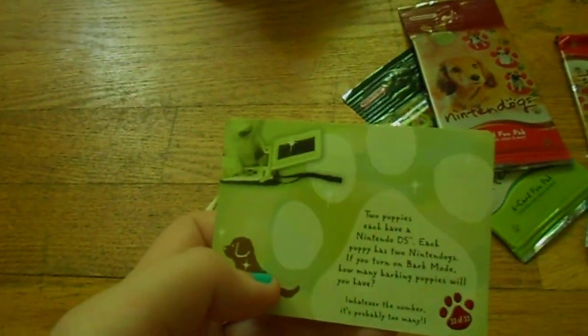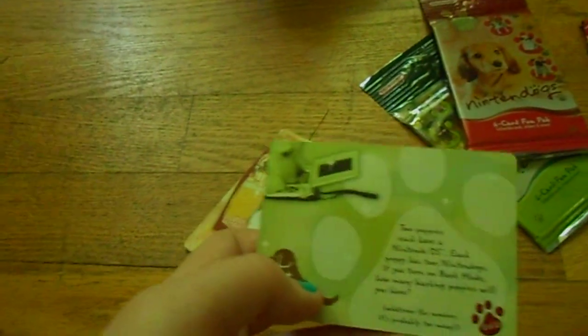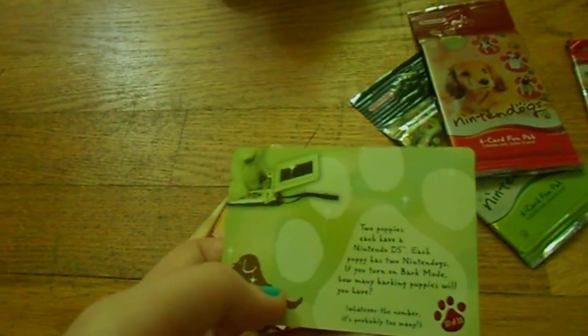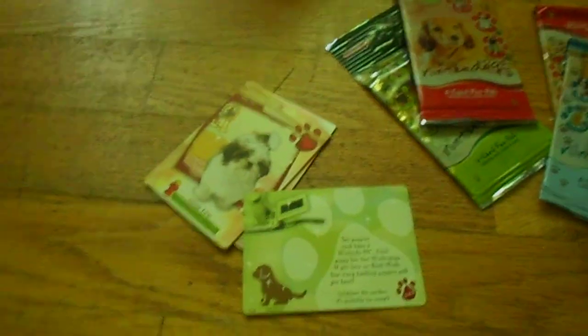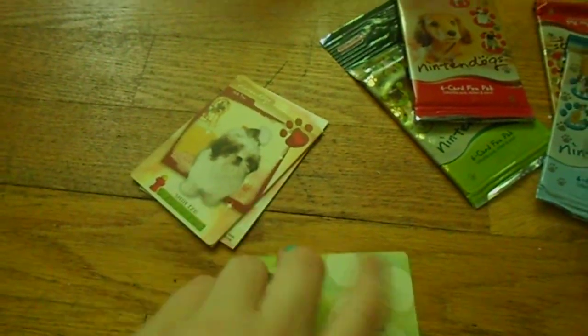Two puppies each have a Nintendo DS. Each puppy is two Nintendogs. If you turn on bark mode, how many barking puppies do you have? Whatever the number is, probably too many. It's just a little joke card about Nintendogs and dogs in real life.